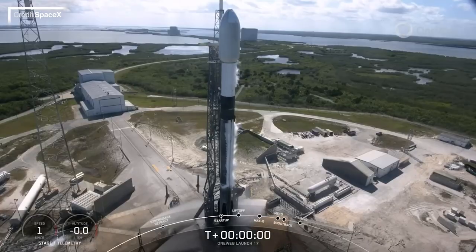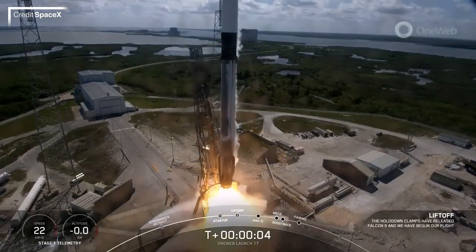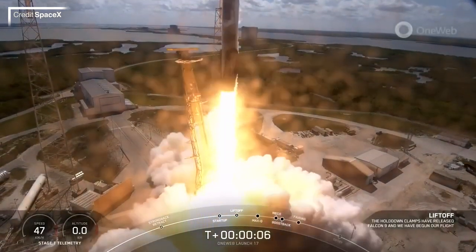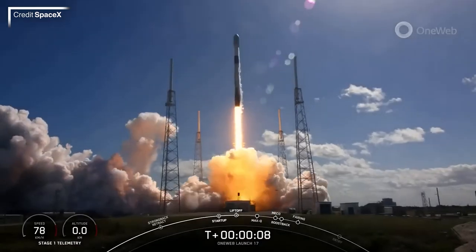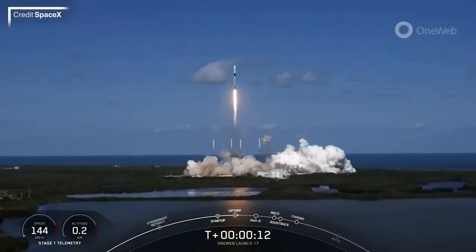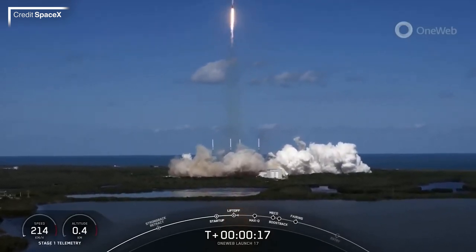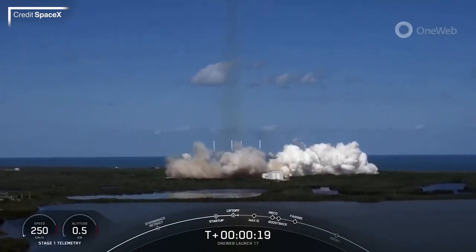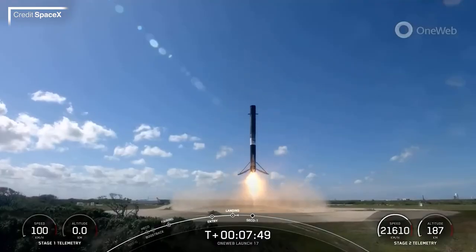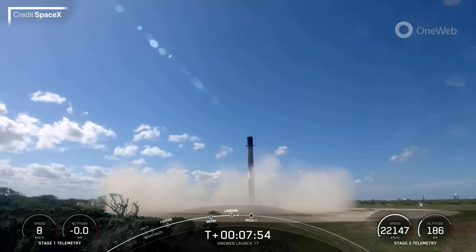Thursday saw OneWeb Launch 17 depart from Slick 40 at the Cape aboard this Falcon 9 at 1913 UTC. Flying the southern polar corridor, threading the needle between Florida and the Bahamas, all 40 satellites were successfully delivered into their desired initial orbit. Eventually, similar to Starlink, they'll be raising themselves up to a 1200 km orbit around the Earth. The booster supporting OneWeb's final dedicated contracted flight with SpaceX, B-1062, successfully flipped around and returned to Cape Canaveral, touching down on landing zone 1.